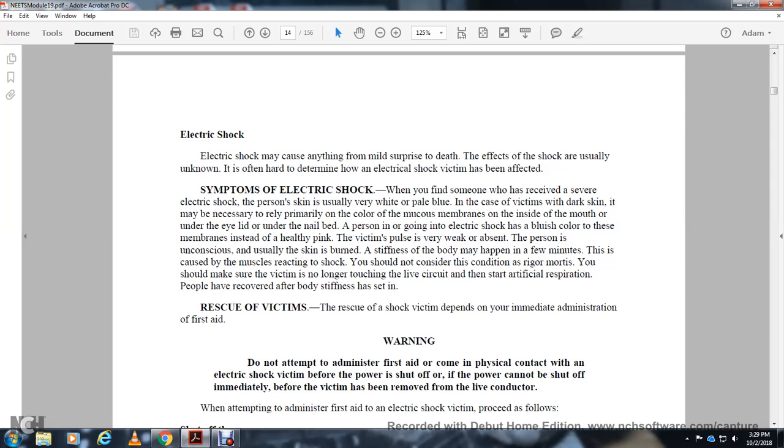If a person going into electrical shock has a bluish color to the membranes instead of a healthy pink, the victim's pulse is weakening or absent. The person is unconscious, usually with a skin burn and stiffness of the body that may happen within a few minutes. This is caused by the muscles reacting to the shock.